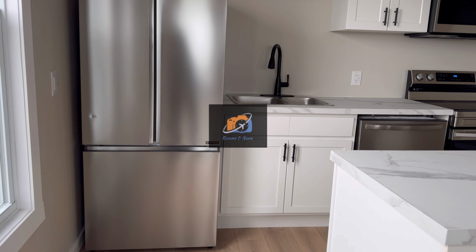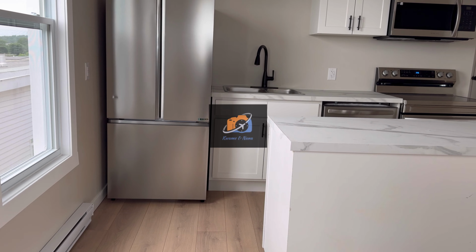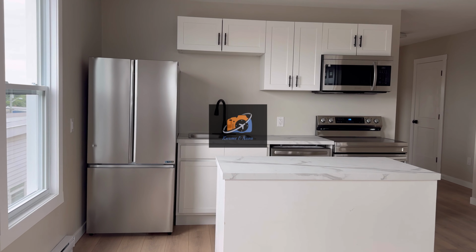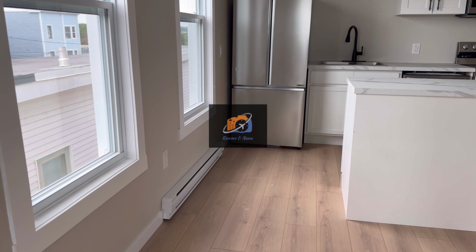So the two bedrooms are $1,575 and this one's $1,700. Okay, but no utilities, right? No. Okay. Yeah, I think for $1,575 it's not bad.